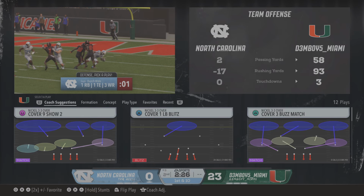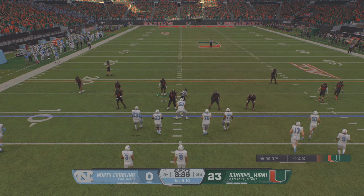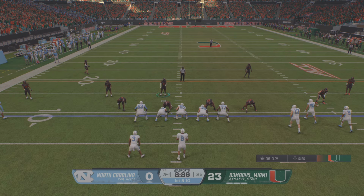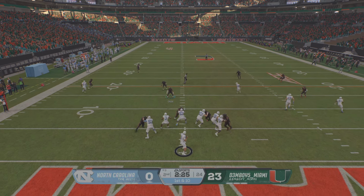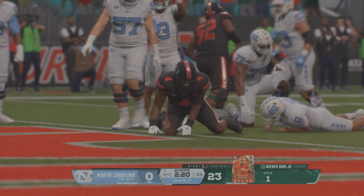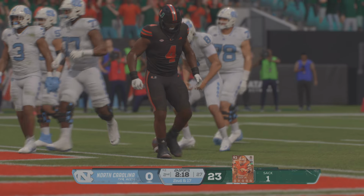The offense starting in terrible field position. No reason to be in a big rush. They have some time here late in the half. They're going to open this drive with a pass. And he'll be knocked down at the 2-yard line.